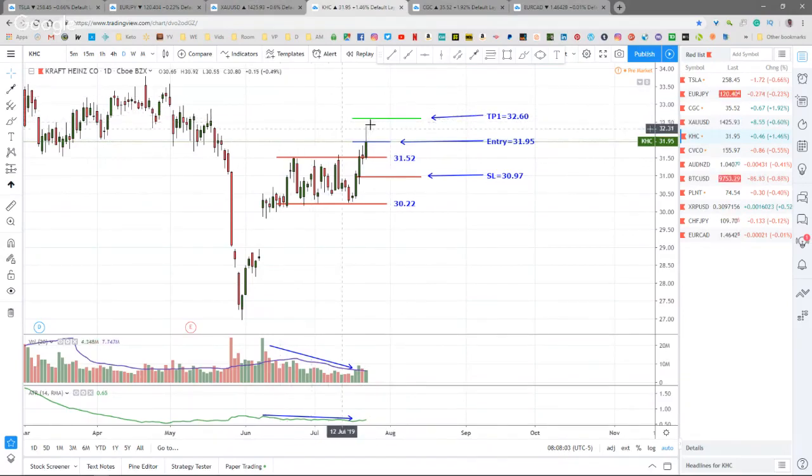I won't let it take too long, because if it starts consolidating before it hits the first target, then the whole premise of the trade is gone. So if we get a consolidation for several days in the middle here, I will usually close it and take whatever profit I've got. So it should hit our target within 2 or 3 days. And if it doesn't, or if it closes back in the consolidation, then this trade is over. The concept of the explosive breakout of the pattern is done, so I just want to be out of it.